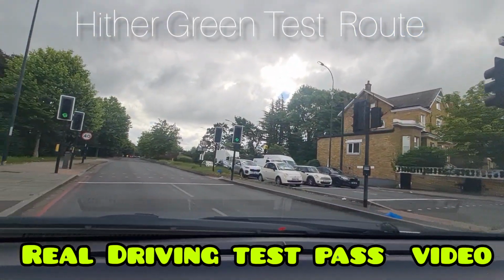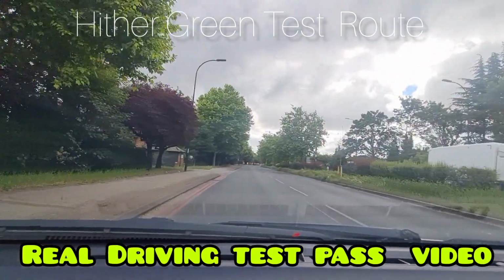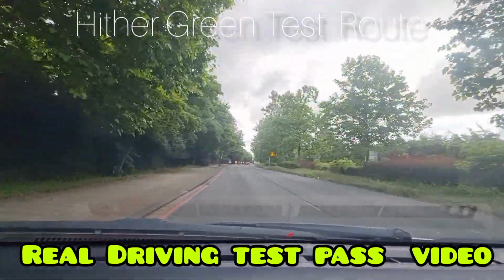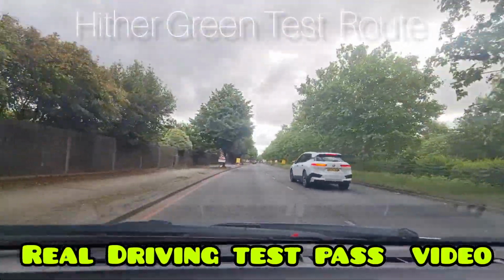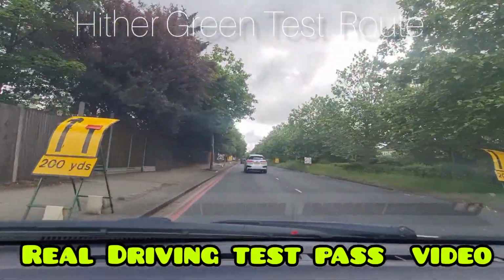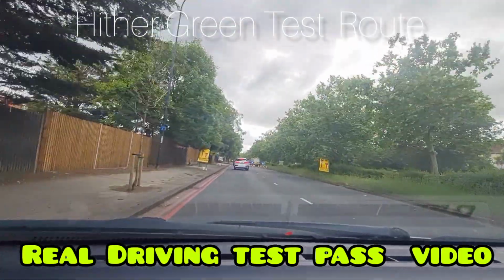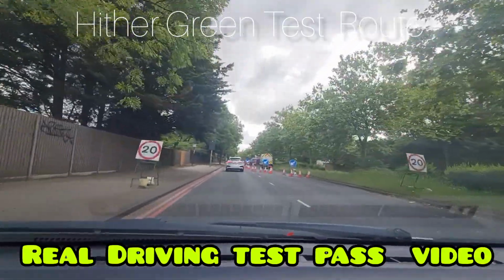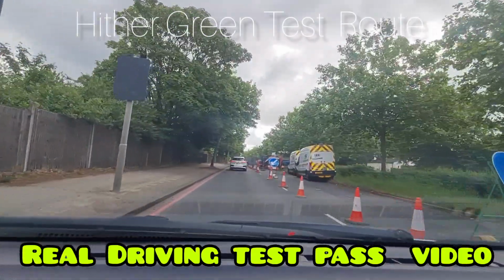Now we are entering the main road, a busy road, and this road is indicated 40 mile. The sign at the beginning says 40 mile speed. He follows the sign toward the village, and he tries to drive at 40 mile speed. Now there is road work, and the speed is 20. Usually this road is 40 mile speed, but he is doing 20 mile speed now. He's doing very well, and the examiner is happy with his speed because of the road work.